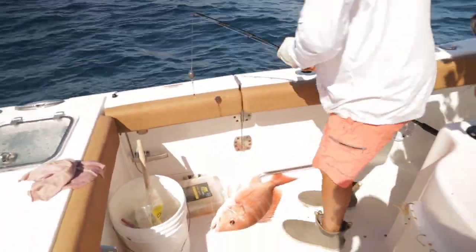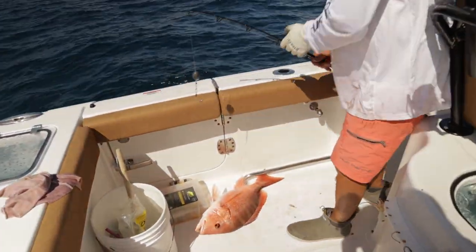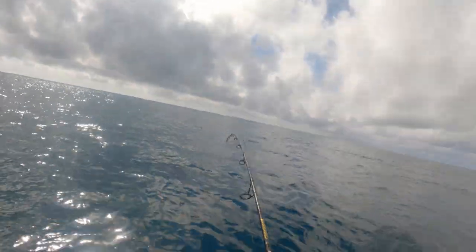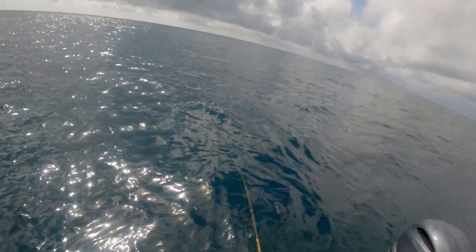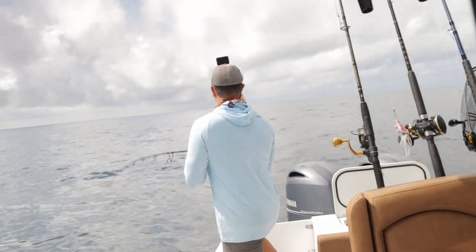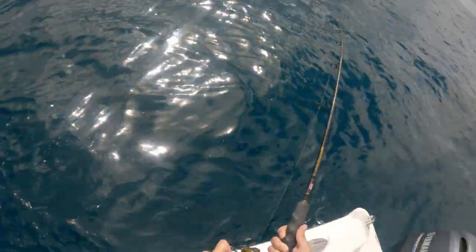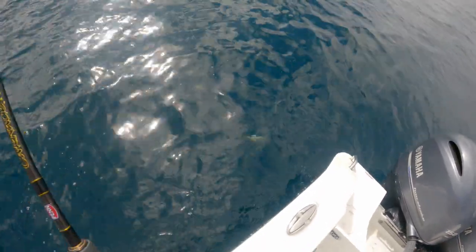Yeah. Something is definitely chasing it. All right. Keep that. Go. There we go. That's a bigger fish, I think. I don't know, not really. He felt big at the beginning. It seems awful big at the beginning. Yeah. They don't like to come off the bottom. It's another red grouper, though.